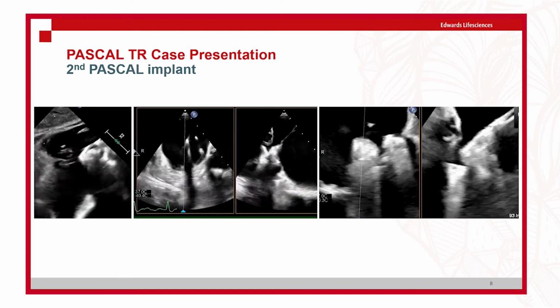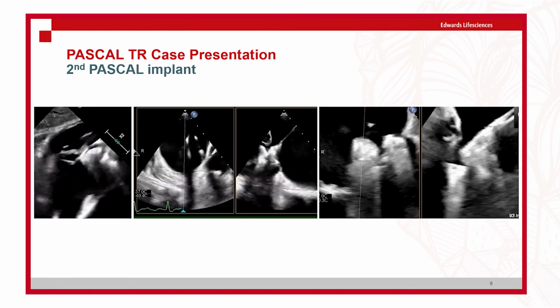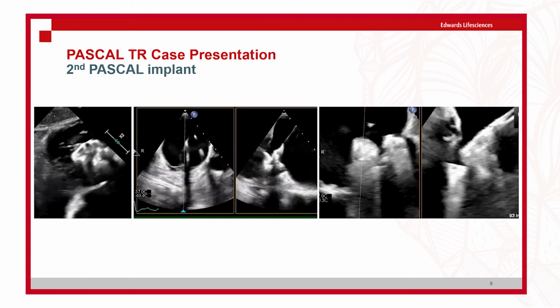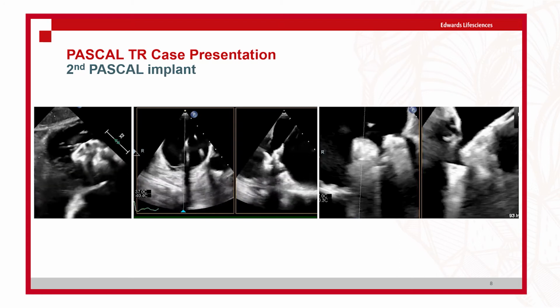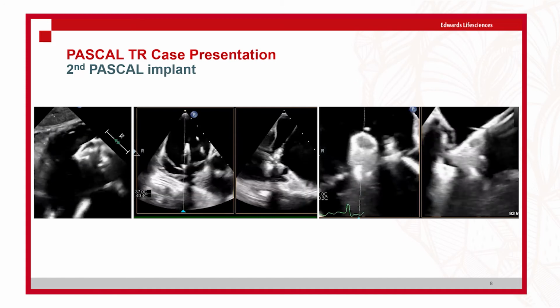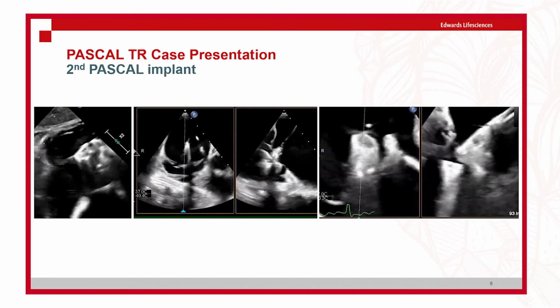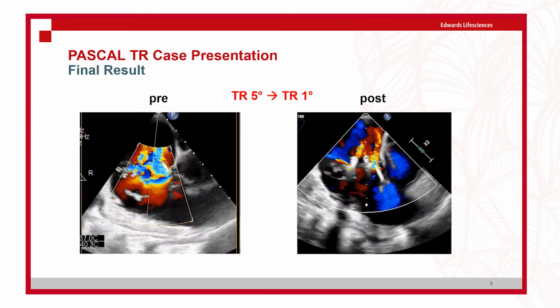For this implant, you can nicely appreciate that we grasped first the anterior leaflet and then we swung over to the septal leaflet, so staged grasping, which certainly is necessary in these larger coaptation defects. That's what it looked like after the septal leaflet was in the entire length, touching the apex of the device. The clasp was put down, and this is then the final result on the very right.